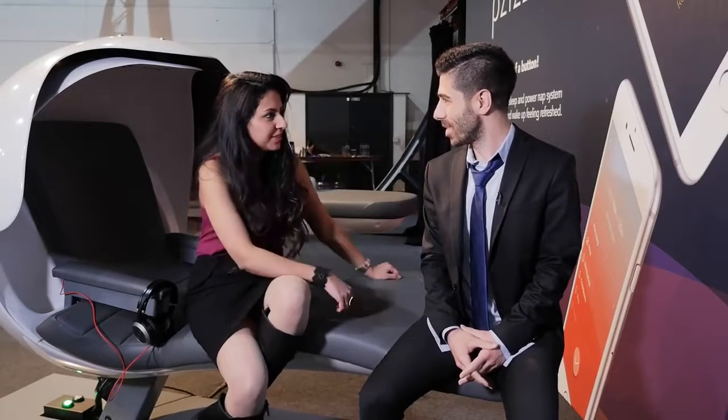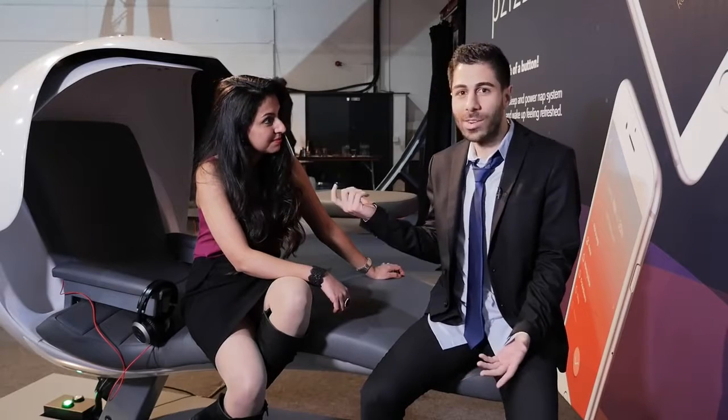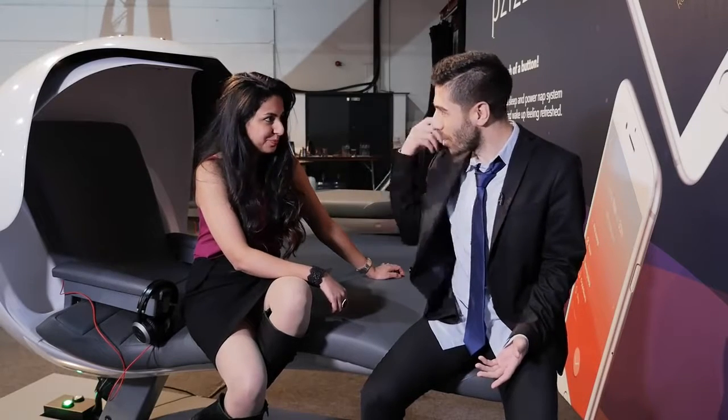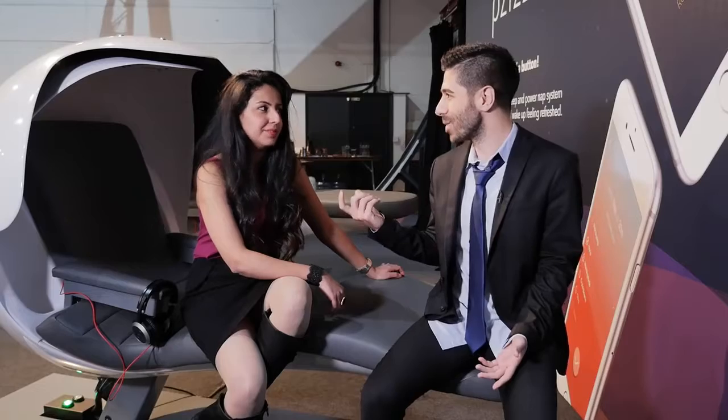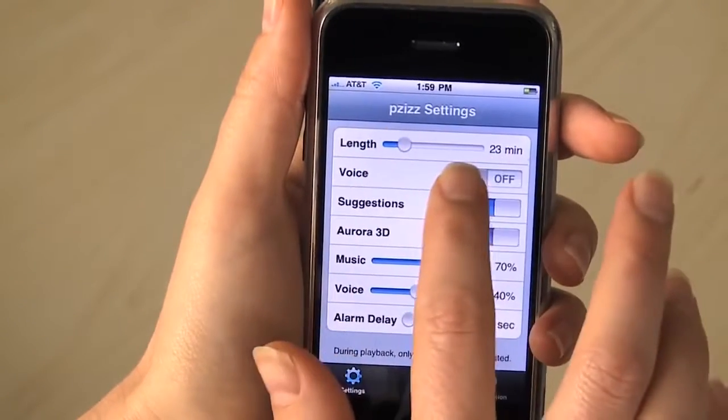What sparked the idea? So for us, it was the realization that the vast majority of cases of insomnia are just caused by the same simple disease. It's literally just too much thinking. People lie awake at night, unable to shut off their brains. So the key is if you can quiet someone's mind, you can get them to fall asleep. And that's what Pizziz does. Brilliant. Where do you want to take this next?